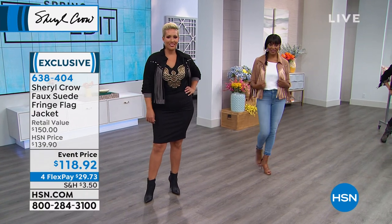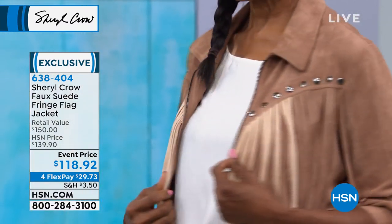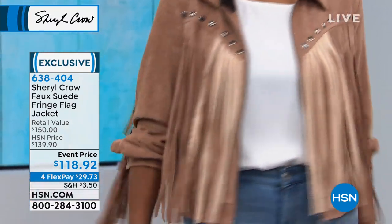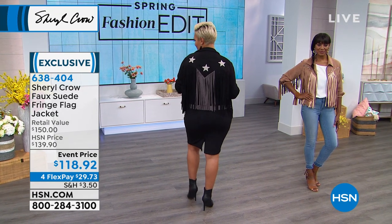Or you can just throw this on. I think this would look great, even over a little lace boho dress, like one of yours that's coming up. Yeah, absolutely. We've seen this actually thrown over the white lace dress that we have, and with the festival boots, really cute. Very cute outfit. Just love it.